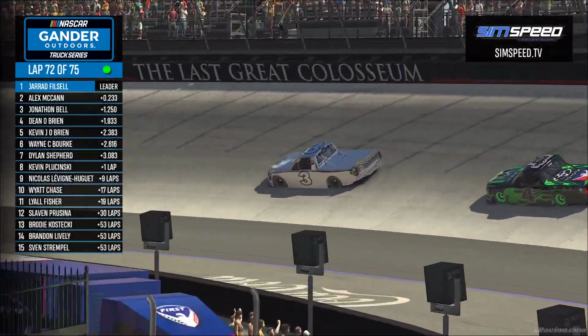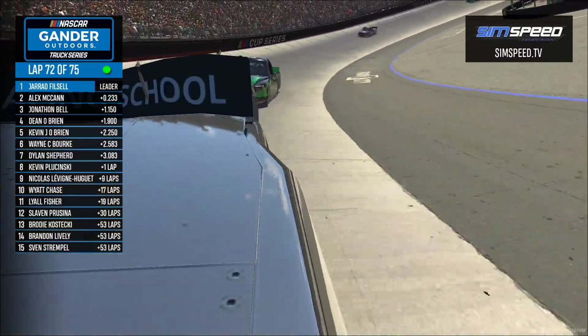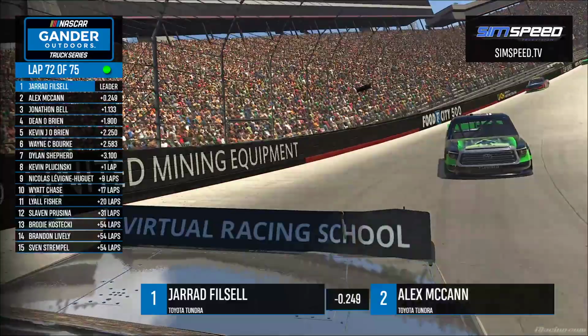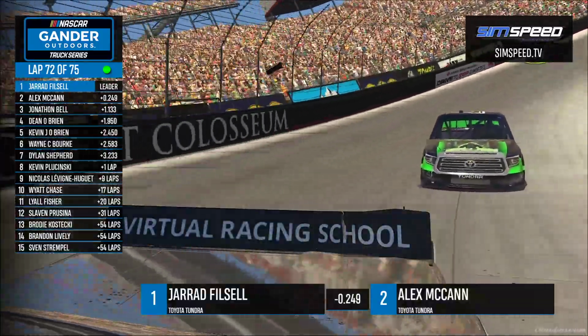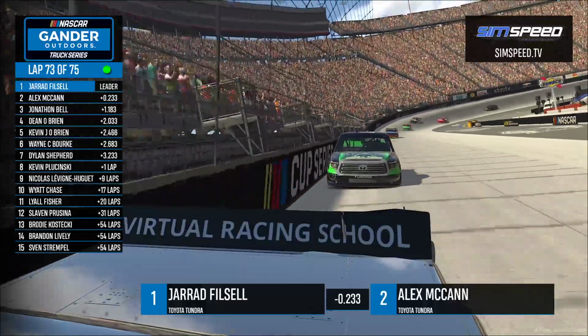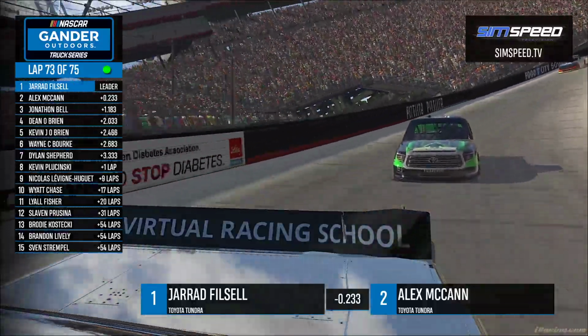Well, McCann will get back to him, and he's going to put the bumper to Filsell because Filsell moved up the track into the side of McCann there when he got the overlap. Hopefully that damage isn't too bad in terms of McCann's chances.